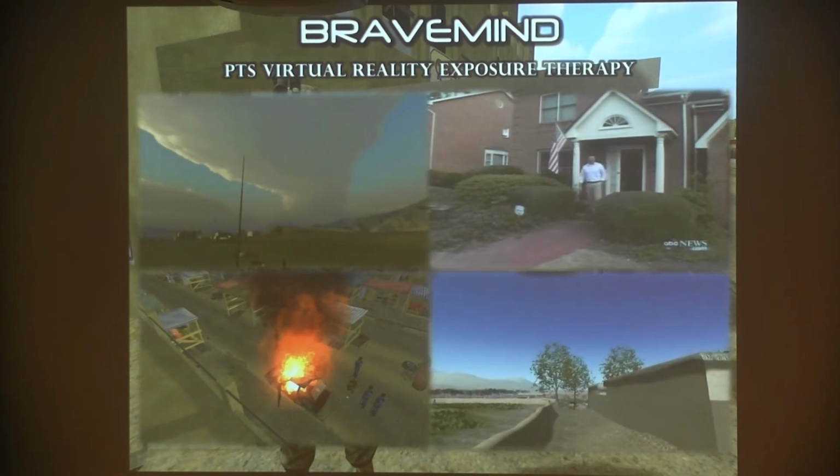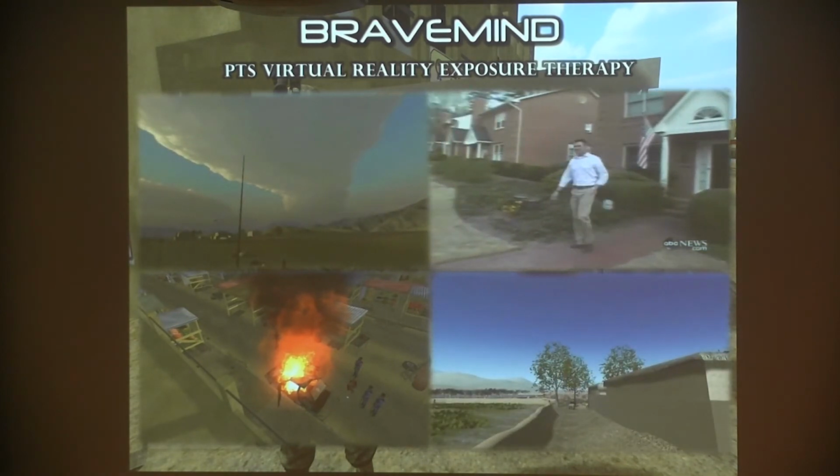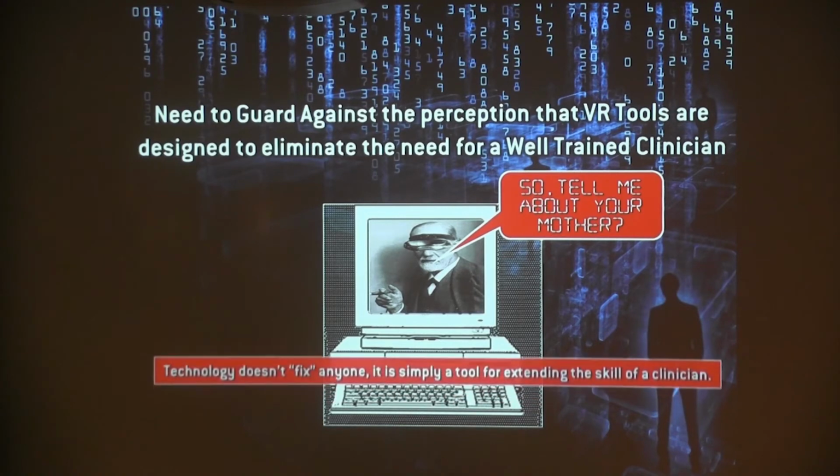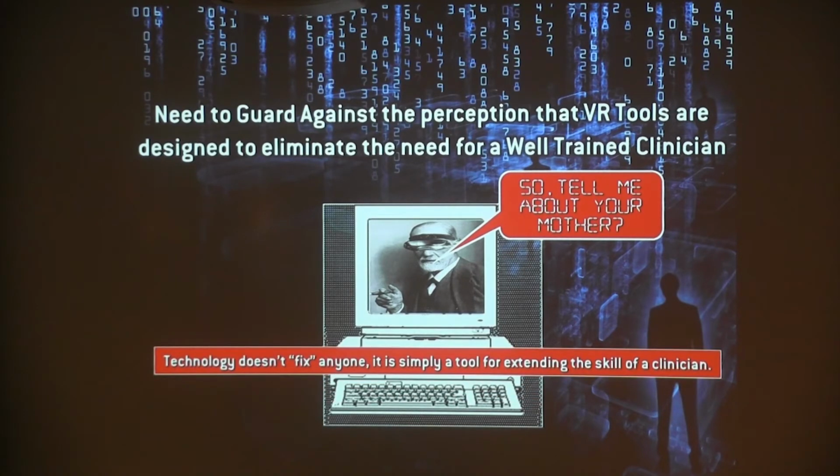It's a tool for delivering extinction trials, to foster extinction learning by re-experiencing this stuff in a safe, supportive environment, hopefully reconsolidating memory, leading to extinction learning. Now, keep in mind, as cool as all this stuff is, it's not self-help. It's a tool to extend the skills of a clinician.